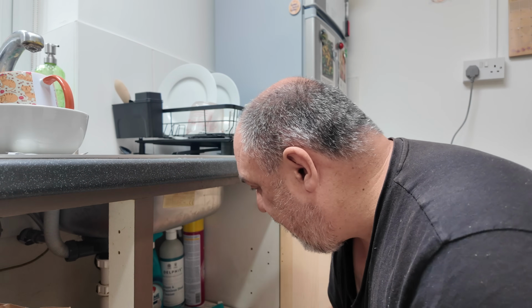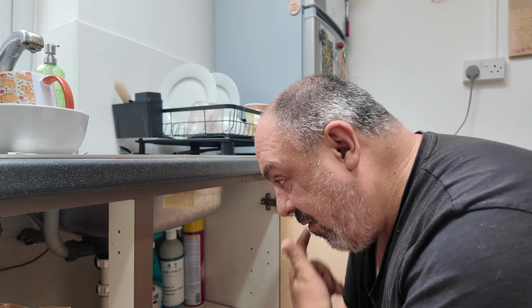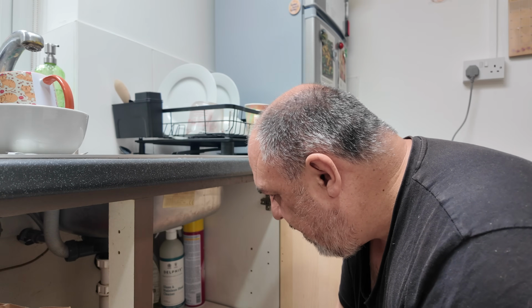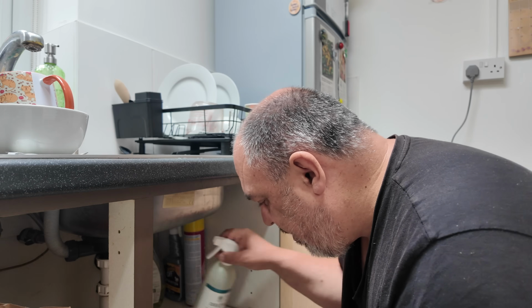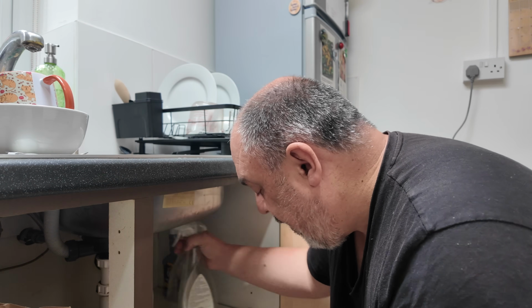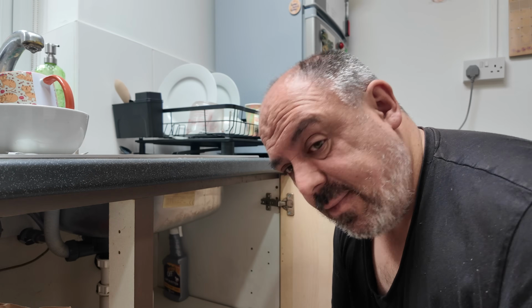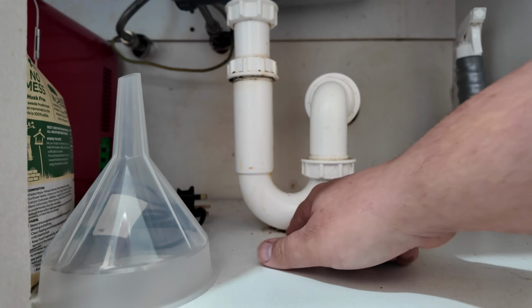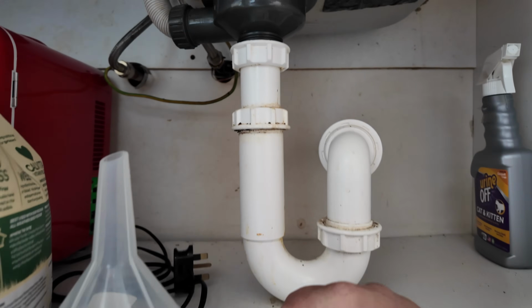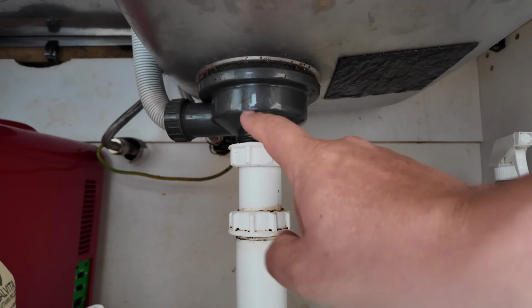So, how am I going to do this now? Because if you look at this, whoever built this didn't do that much of a good job. Because it's all very compact. Look at that. There's hardly any space there. So what I want to do is, I want to undo that.